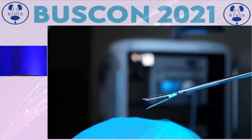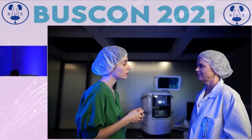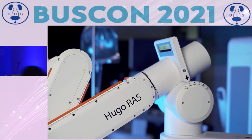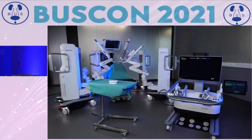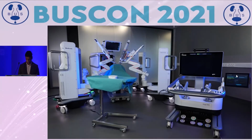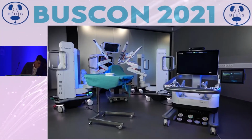Simply put, Hugo is an end-to-end solution that combines cutting-edge technology with world-class service on a flexible platform to serve your needs. And with a broad range of possible applications, the system will help bring minimally invasive surgery to more patients, launching surgical care into the future. The Hugo Robotic Assisted Surgery System. Solutions for today and tomorrow.